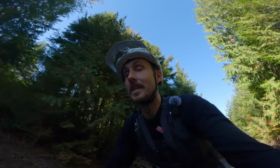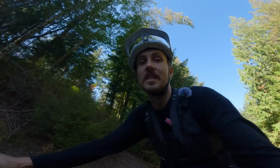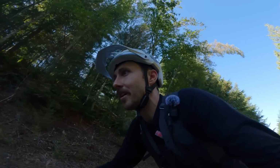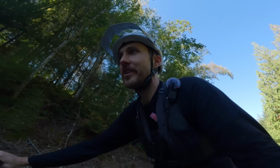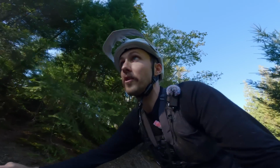Seat tubes did get steeper on the new model. This size large here, I believe the effective seat tube angle is 78.7 degrees. So that puts you in a nice, comfortable, upright pedaling position. You're not off that back wheel. Seat tube is also nice and low, so you can run those longer dropper posts.